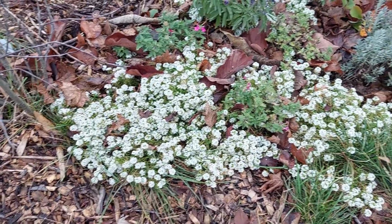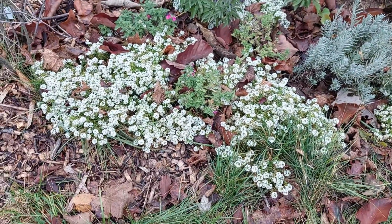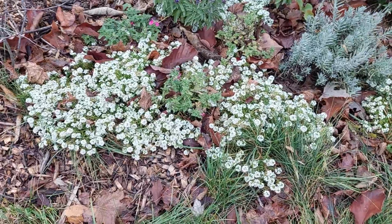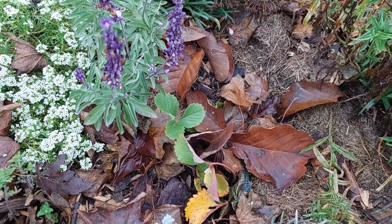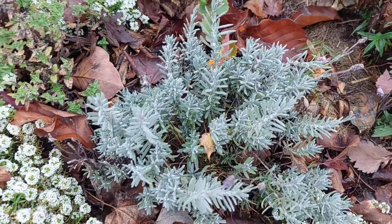But look at how well that alyssum is still going. And the cool thing with this is that it's going to self-seed and reseed next year. So I won't likely have to plant any more next year or the following years. It'll just do its thing. Oh, there's some strawberries there. Check the lavender. Nothing really to harvest that's worth it.